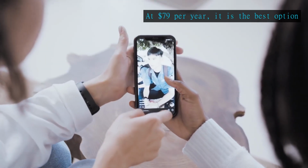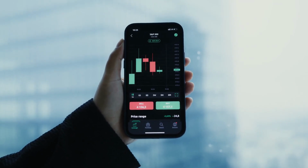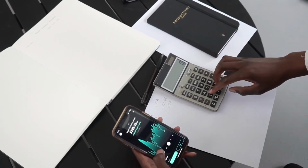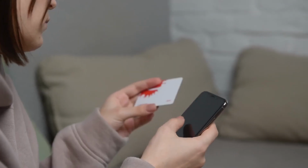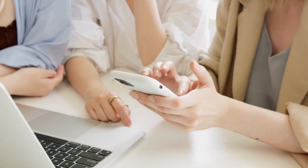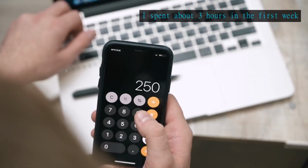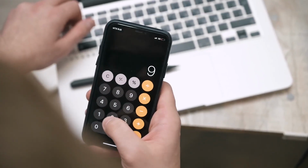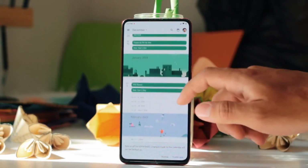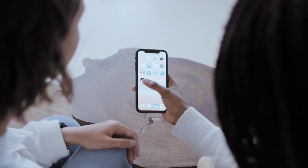At $79 per year, it is the best option for anyone who wants AI automation, but does not want to give up control of their data. The AI handles the daily transaction import and categorization automatically. You wake up every morning to a spreadsheet that is already updated. The reason I ranked it 4th instead of higher is that the setup takes real effort. I spent about 3 hours in the first week customizing my sheets. Once it was running though, it ran almost perfectly. For self-employed people or freelancers tracking a regular income, this is genuinely the most flexible option on the list.